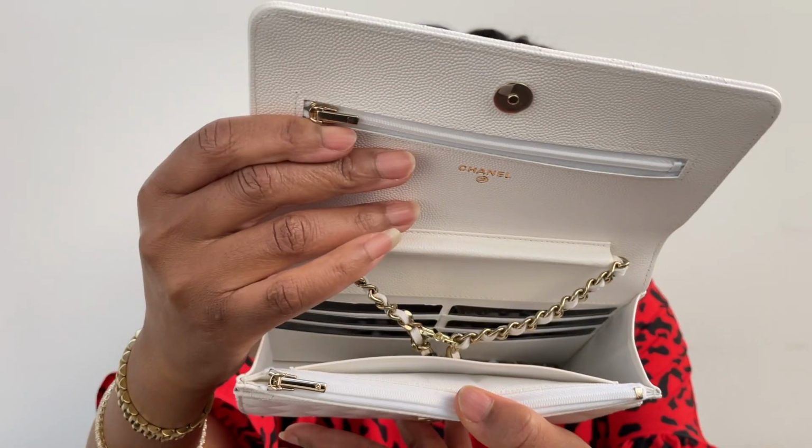And truthfully, I think the biggest complaint I hear about it is it doesn't hold very much. Looking inside the bag, it really just holds things like keys, maybe change, receipts. It's not a big bag at all. This is a great entry-level Chanel bag.